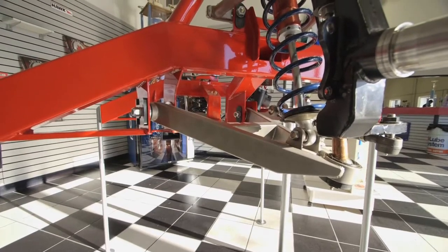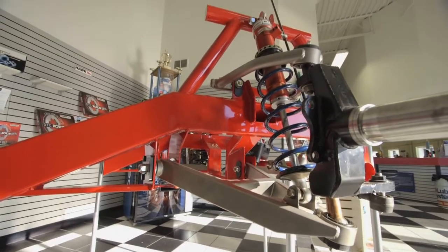We've created our own line of springs to wedge in between the rules of what their rule book said they could run, and pretty much taken over that part of the market. We're always looking for the technical advantage, and where we see one, we jump on it.